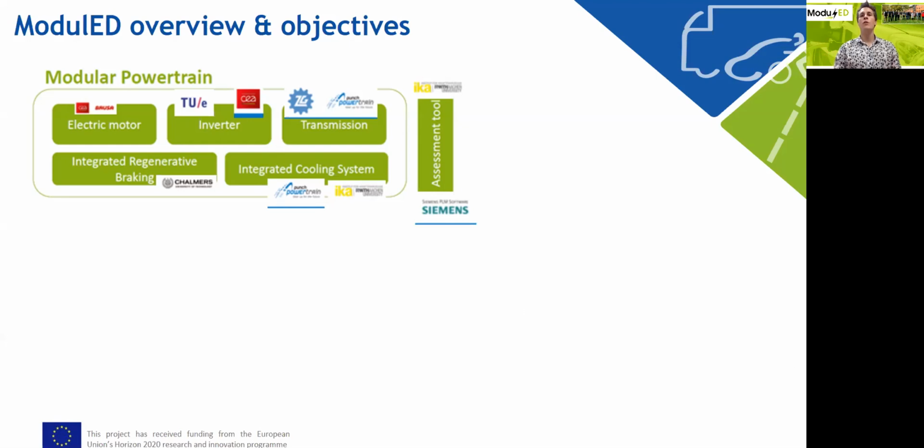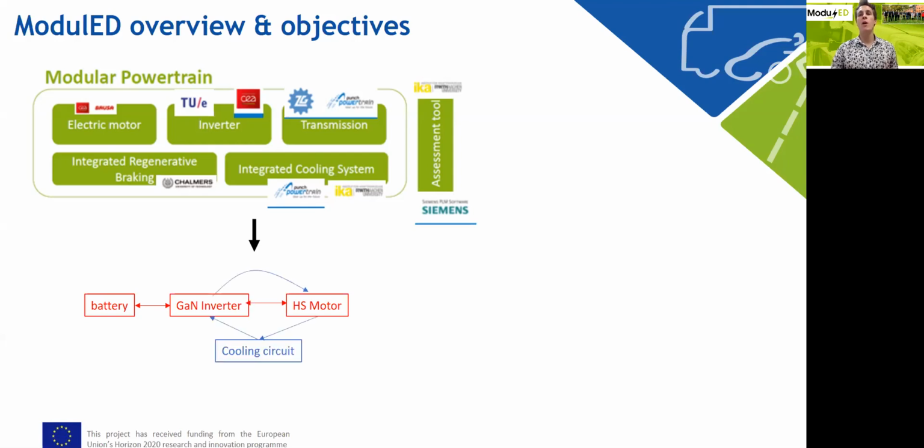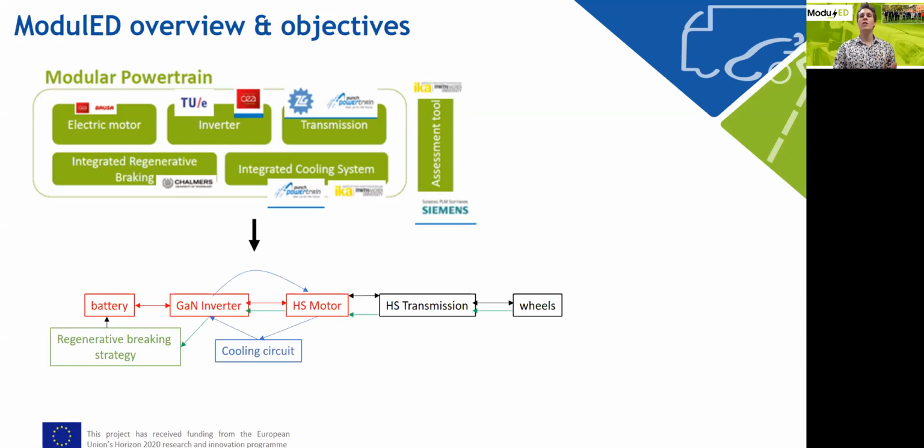It is mainly composed of the following elements: the battery, which is not part of the powertrain and is often located on the floor of the car; an inverter using wide-bandgap gallium nitride semiconductor technology; a high-speed buried permanent magnet machine with an optimized cooling circuit, cooling both inverter and electric machine; an innovative high-speed transmission and brake gearbox connected to the wheels to adapt the speed between the electric machine rotor and wheels. Finally, an innovative regenerative braking strategy to recuperate the mechanical energy available during freewheeling and send it back to the battery.